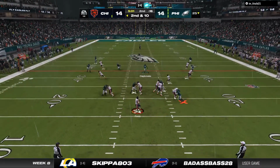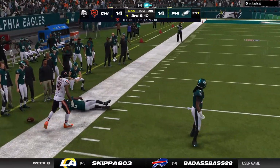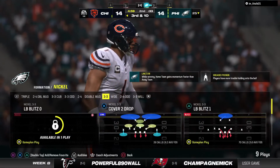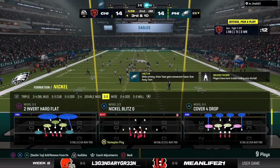Here's Fields. To the sideline and incomplete. Going to the dime look on the defense. Two extra defensive backs on the field and covered up essentially every blade of the grass. That allowed them to just run around.